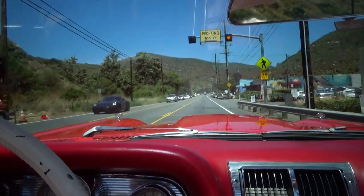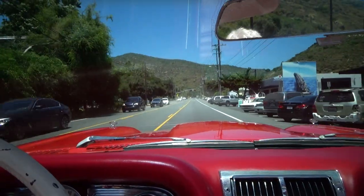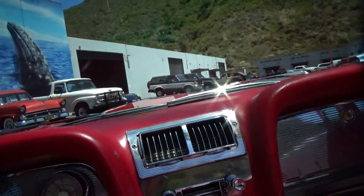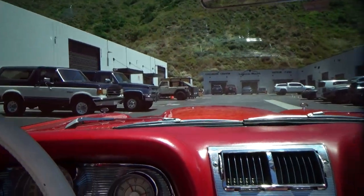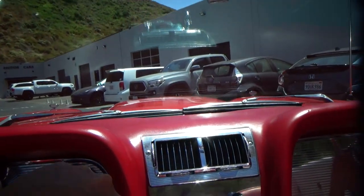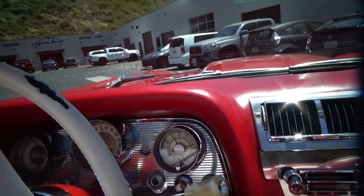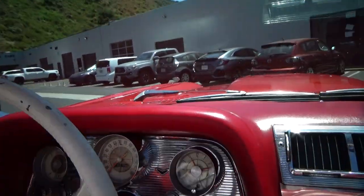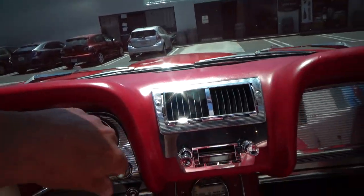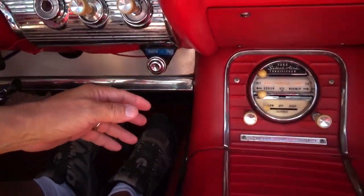So we'll turn back in, but it drives nice. It's a very nice cruiser, comfortable, safe. Not super fast, but definitely gets the job done. Put it in reverse. Ba-boom. We'll show you the top going up just so you can see it. So again, the same switch.